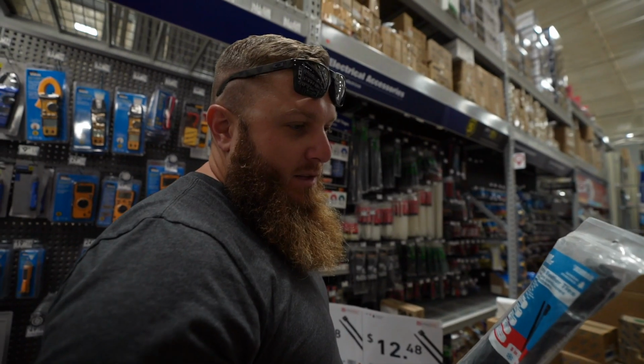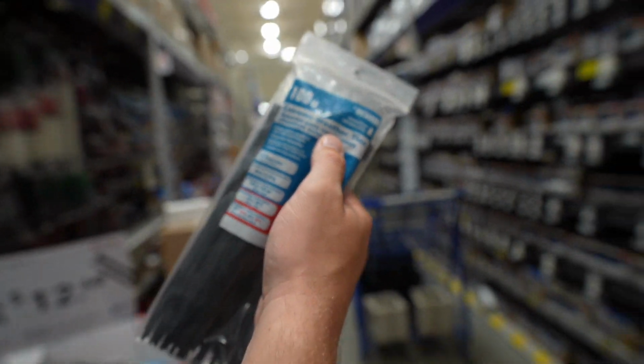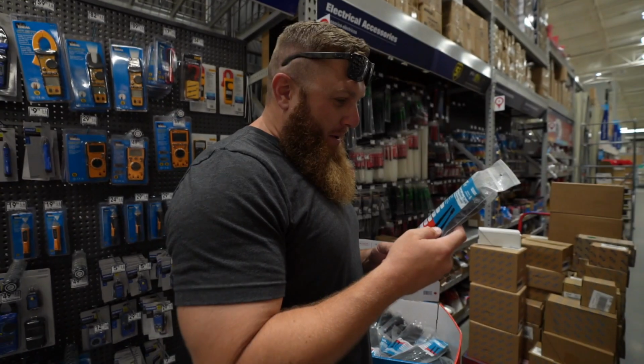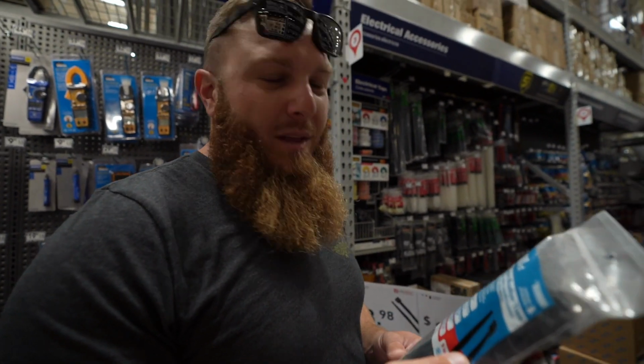I think so. Packaging looks a little cheap, but it does say extreme weather ties. Okay. What do you think makes it an extreme weather tie? Aren't all these the same? It says it retains tensile strength at low and high temperatures. Okay, that's good. But it's going to be in the water, though.